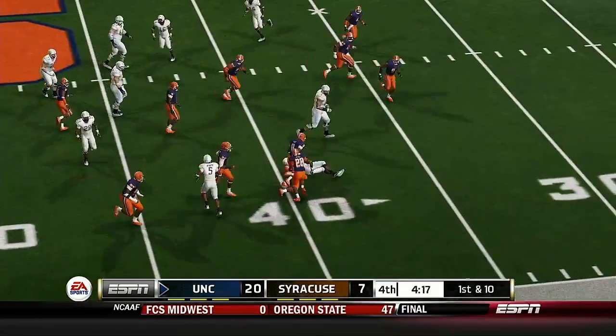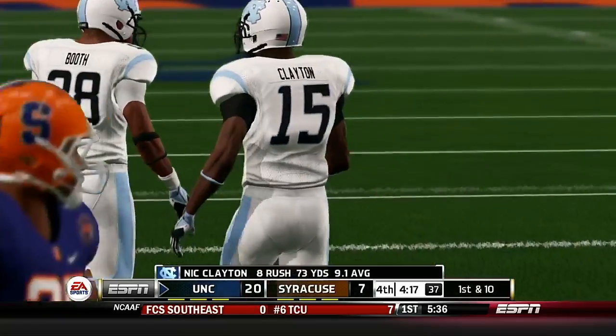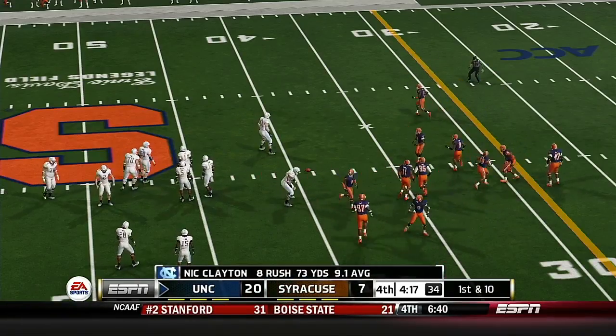He has some room. Makes it out to about the 39. Gain of 18 yards. First down.